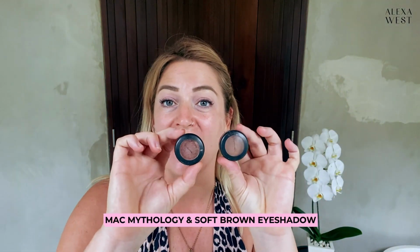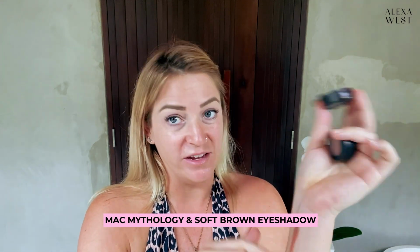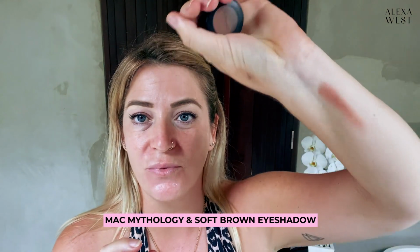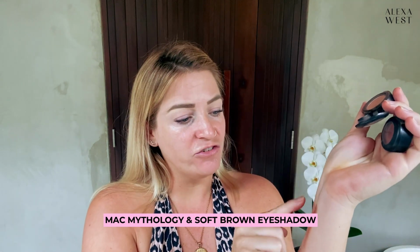So I travel with this one, but if I'm not traveling with a palette, let me show you what I travel with. I literally just travel with 2 colors from MAC. This one is called Mythology, and I've been using it since I was 14 years old. And it's this beautiful bronzy, glowy color. And then Soft Brown is the other color from MAC. It's like when you're traveling, right? You don't want to have super, super glam eyes, but just something to brighten up your eye. And then we have our concealer to kind of give us our contour. And that's pretty much it.